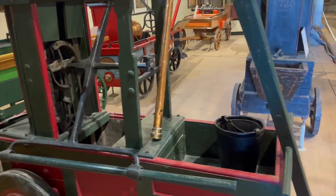World of Flame Firefighting Museum here in Phoenix, Arizona. This is the world's largest firefighting museum in the world. And they have very interesting equipment here that they're showcasing, from the modern equipment to the old ones.